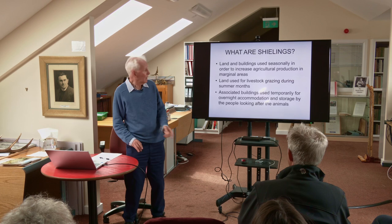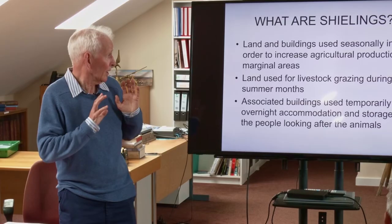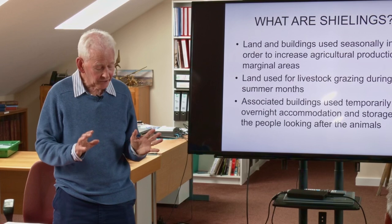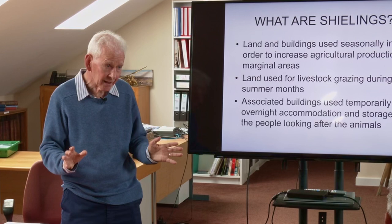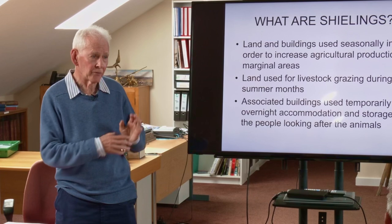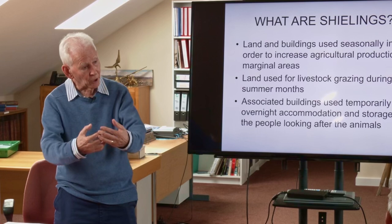So, livestock grazing there, and the associated buildings. What I'm describing is the practice and the economic function for a couple of hundred years, in the case of Pairc, up until the very early 20th century. So from about 1700 or so up to about 1900 or so, those 200 years, this was a period of growing population in Pairc and in Lewis as a whole.